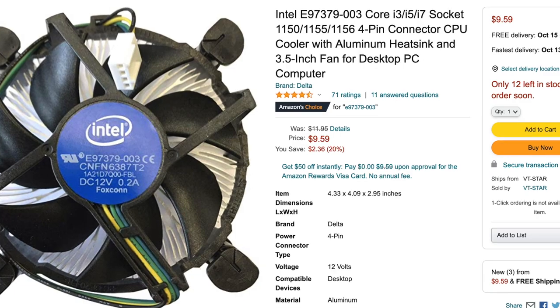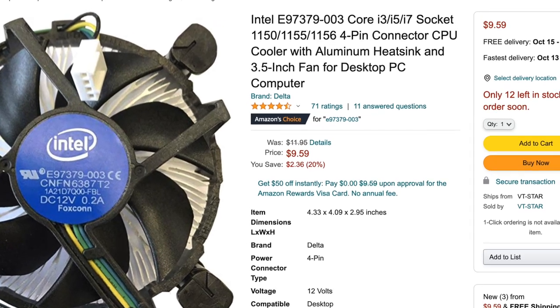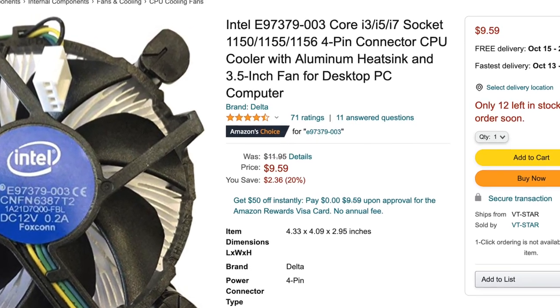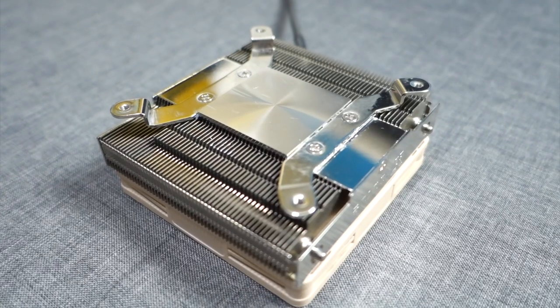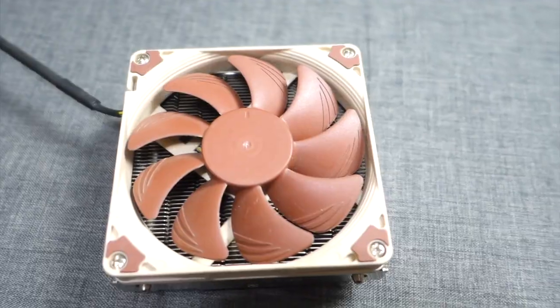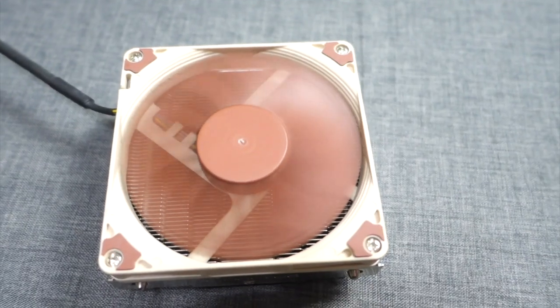Your options to keep your budget down are gonna be something like an Intel stock cooler, which can be had for around $10. If you bump your budget up by 10 or 20 more dollars, you can pretty much pick any cooler you want on Amazon that'll keep your temps under control. I happen to have this Noctua low profile cooler kicking around, so we're gonna go with that, but it won't affect the performance of the overall machine if you were to build a similar system.